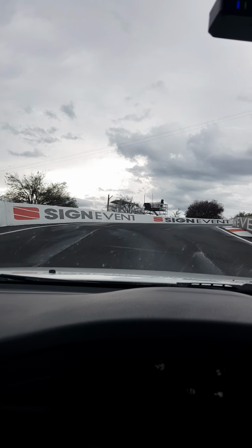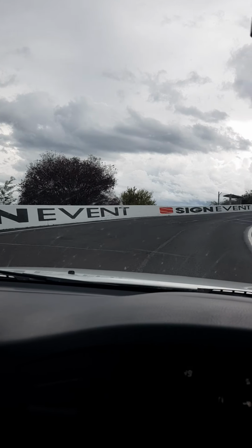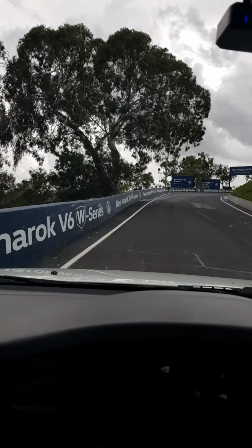The car gets quite loose as well when you get on the gas. There's a big bump in the road here, and I use it to short shift. Normally there from first to second. And you make your way out. Run up along the wall here. Make your wide here. Yeah.